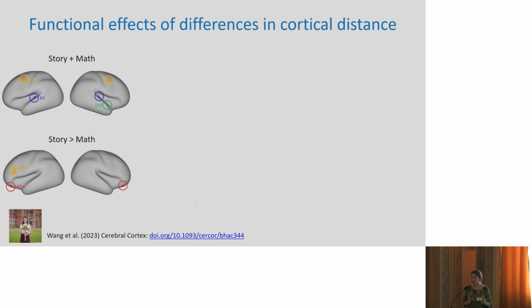So Shui first of all identified all of the parcels that responded to either of these two contrasts. And then she searched for parcels where there was a significant correlation between individual people's distance to the primary landmarks and the amount of activation for that contrast.